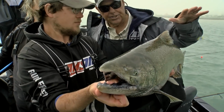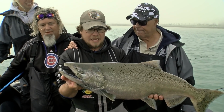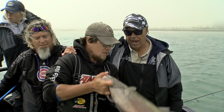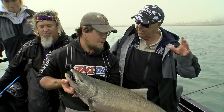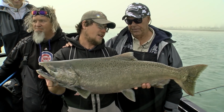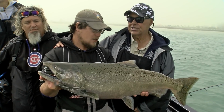Now this one's a little dark, but these are still edible for smoking, right? Exactly. I got guys that even put them in jars, you know, they jar them. Yeah, and you can grind that up too and make salmon patties. Yep, guys do everything. These are very edible, and as you can tell, he's got his back adipose fin clipped, so this was a stock fish.